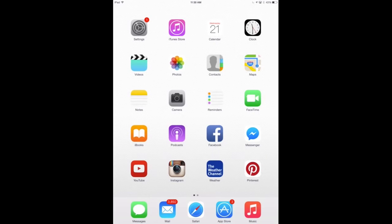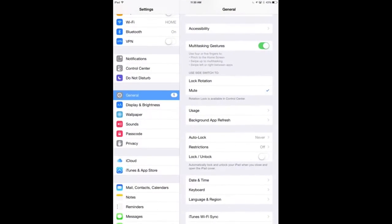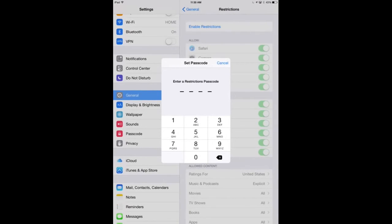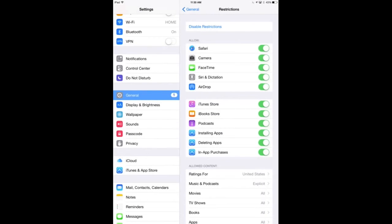To set up restrictions, open the Settings app and navigate to General, Restrictions, Enable Restrictions, put in a 4-digit PIN. From here, you can scroll down through the list and customize the types of apps, content, and settings you want your children to have access to.